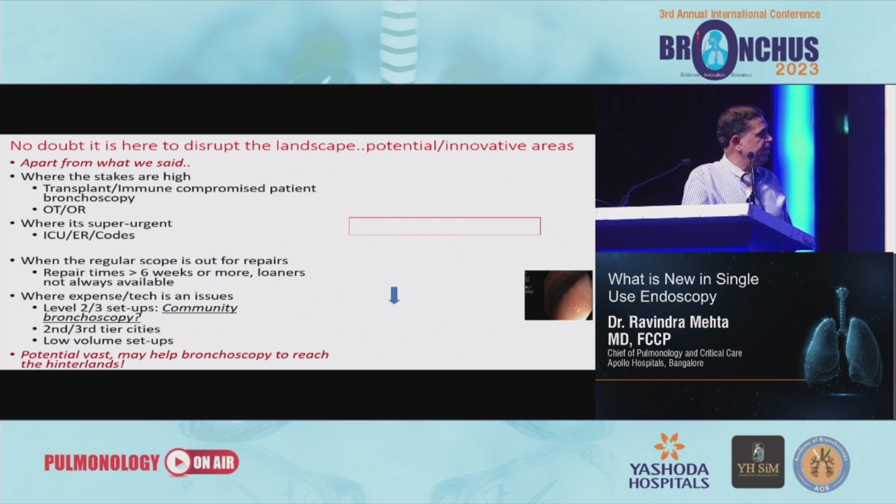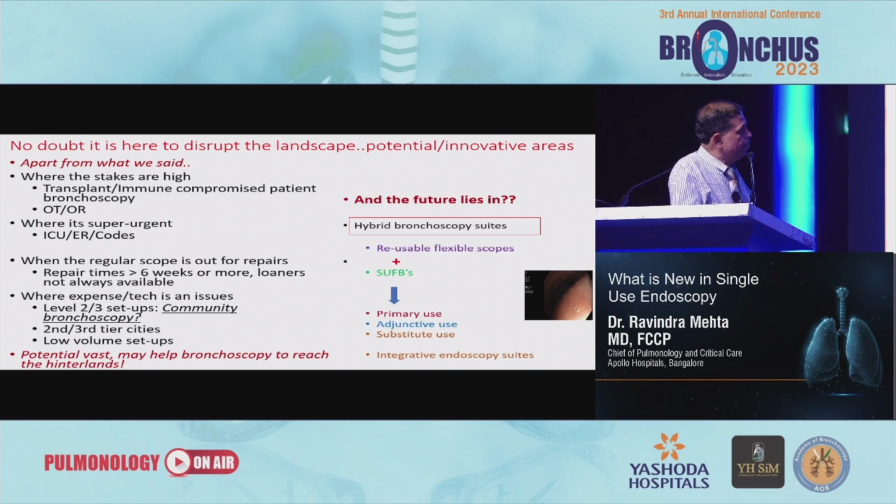So the potential is vast, and it may help bronchoscopy reach the hinterlands, which has currently been the purview of few and fairly exclusive when it comes to practice. So the future lies, I think, in hybrid bronchoscopy suites that coexist, develop, and look at things in a very collaborative fashion, where reusable flexible scopes plus these single-use scopes will be there.